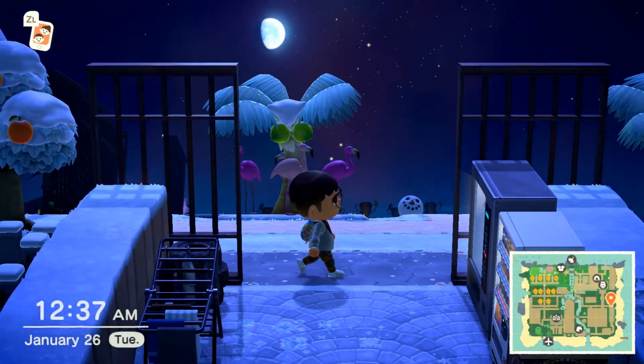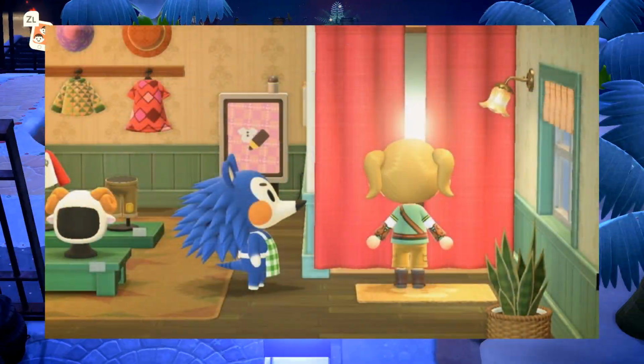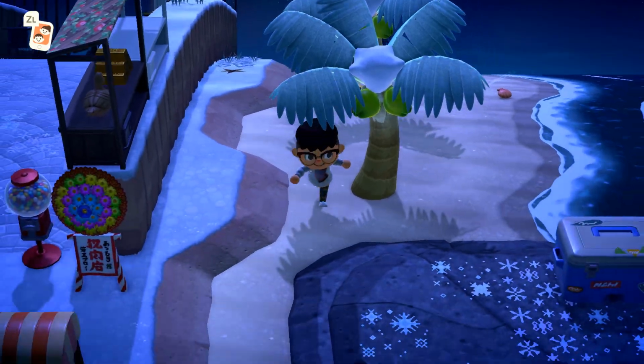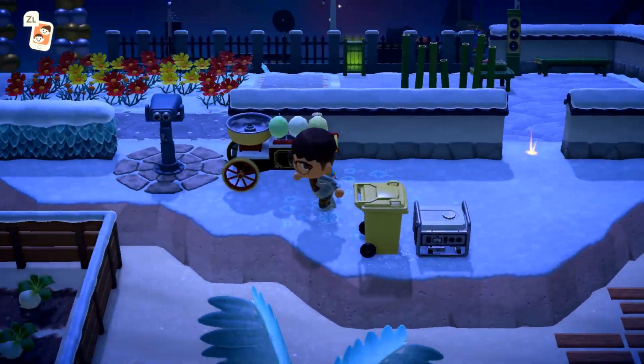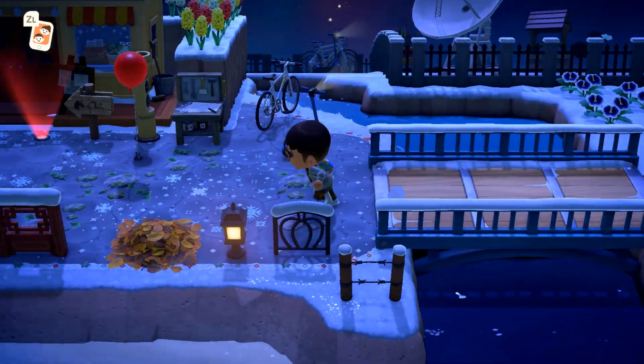The next small detail that would make the game so much better is being able to purchase clothes from Able Sisters in bulk. Have you ever gone to the Able Sisters curtain and it only lets you buy one of each type of clothing at a time? For example, one shirt, one pair of shoes, and one pair of pants. Why is it like that? How come we can't just select everything that we want at one time and ship it all back to our storage to keep, or even just so we can catalog the items?